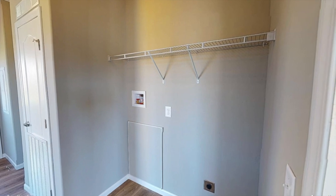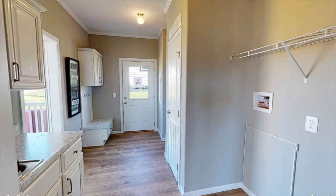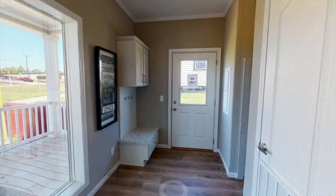So just off the dining room, we have a massive laundry room, and to our left, we have counter space, cabinet space, and also a nice sink.